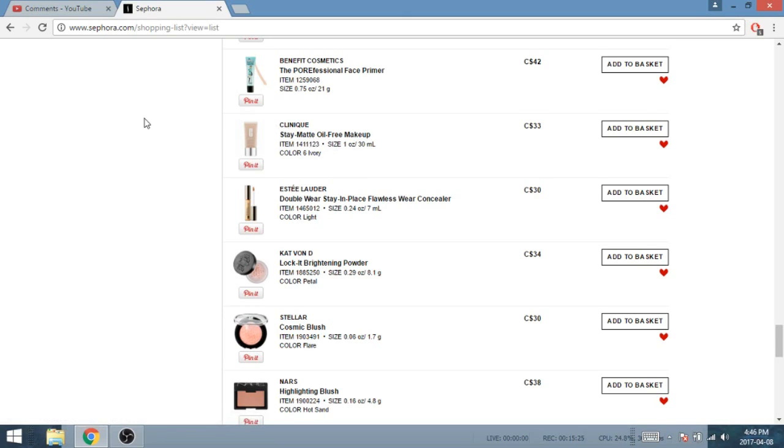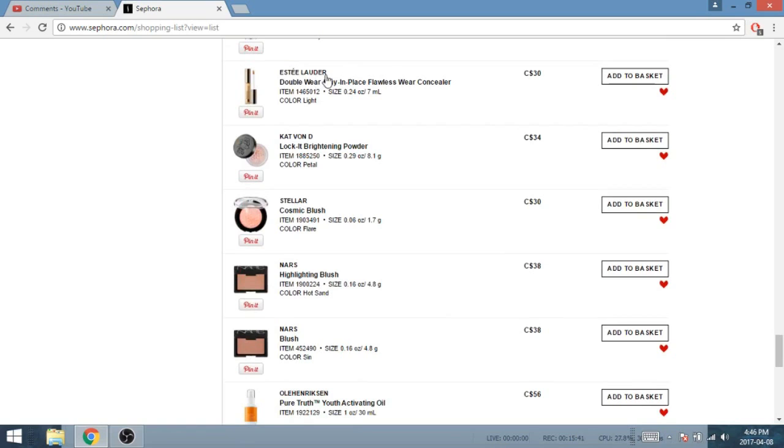I've heard it's awesome. Okay, next, the Estee Lauder Double Wear Stay in Place Flawless Wear Concealer. This is my holy grail concealer. I love it. I did a full review on this and also compared it to the other Estee Lauder Double Wear Concealer. This is so good. It's just, I need it back. So I'm definitely getting that. That is not even a question.